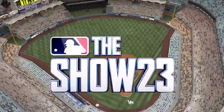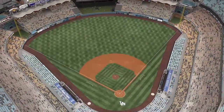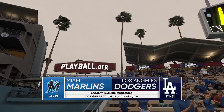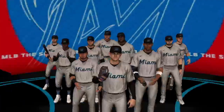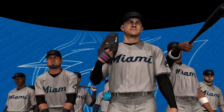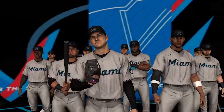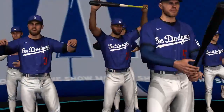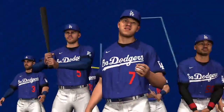From Vin Scully Avenue, welcome to Dodger Stadium. We've got baseball on the show. It's the Miami Marlins taking on the Los Angeles Dodgers. All right, we'll be back to get this one started after this.